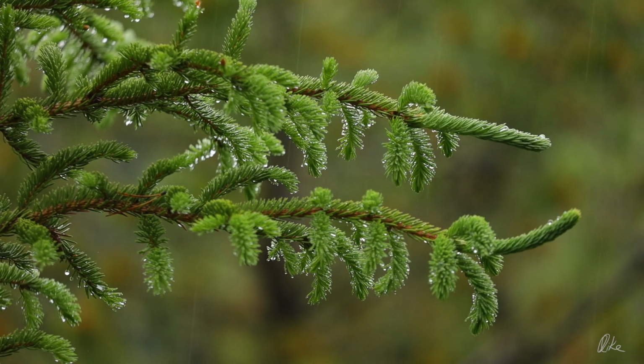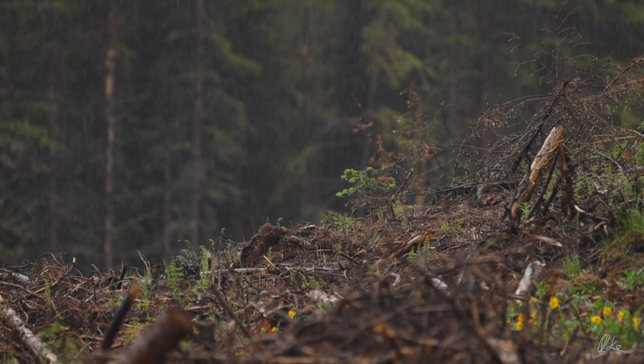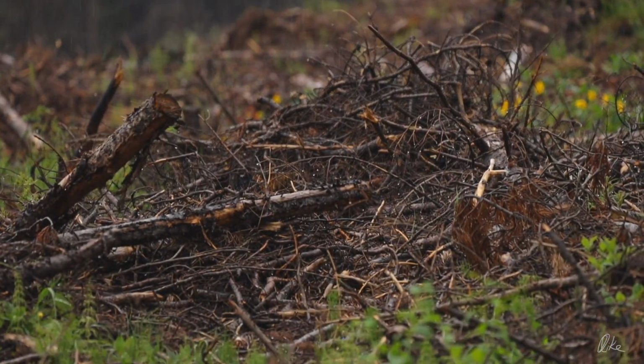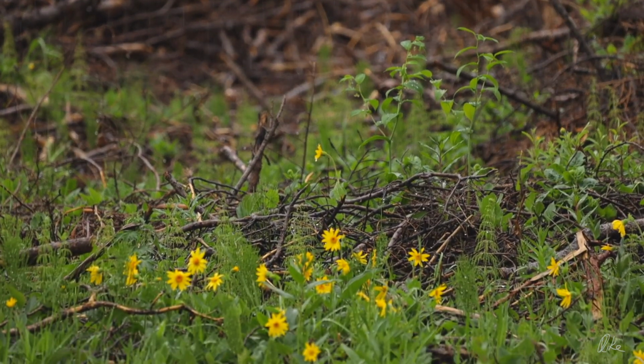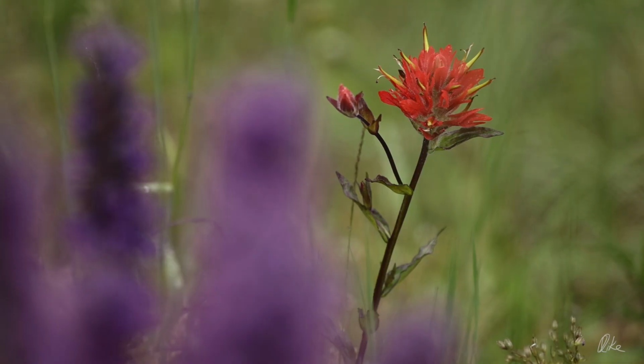So I turned around and headed back downstream again, down along the Jumping Pound. I passed a clear cut, never a pretty sight. But these arnica have started moving in. Nature is beginning the process of reclaiming that scarred-up land.